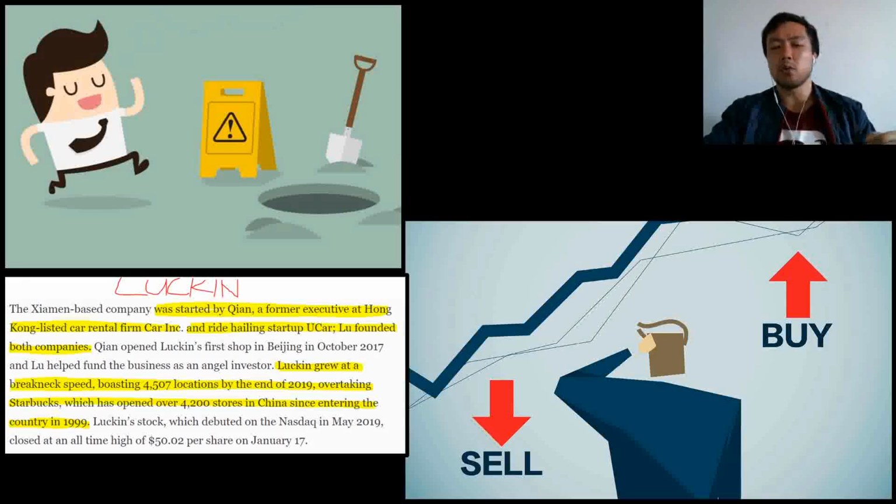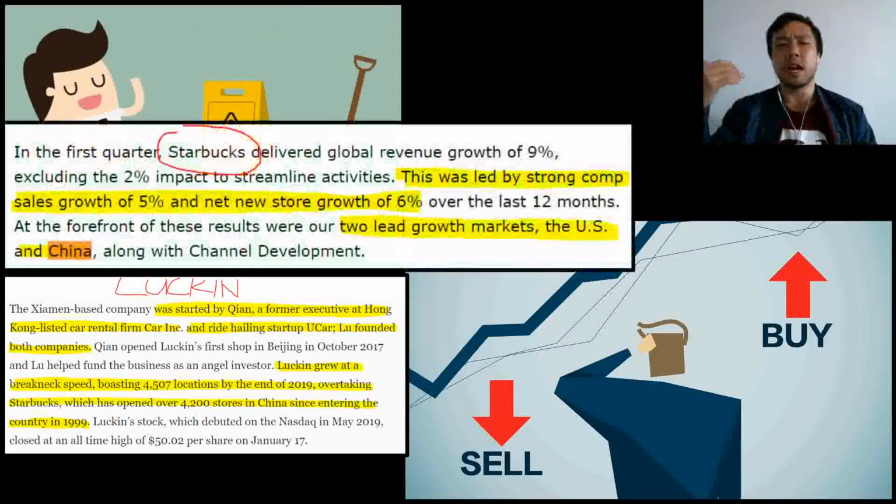And Luckin was saying, look, we're growing our revenues, customers love us, which leads us to ask, well, where's the money coming from, right? Because Starbucks is growing their stuff at 9%, same store sales is growing at 6%, and it's largely driven by China. So are people drinking more coffee? Are they winning more business off Starbucks? If you put two and two together, you can see that something fishy is already up, and the picture doesn't really make sense, right?